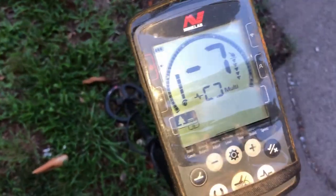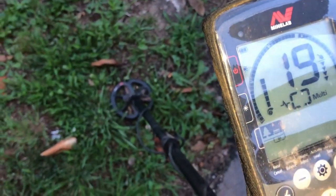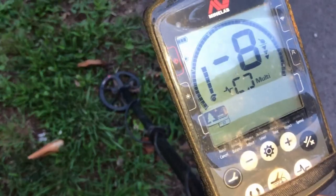I'll let you get a listen to this one before I dig it. It's bouncing between 17 and 23, but what I like about it is the depth is bouncing between 3 and 4 arrows, so 6 to 8 inches deep. We'll dig it up and see what it is.